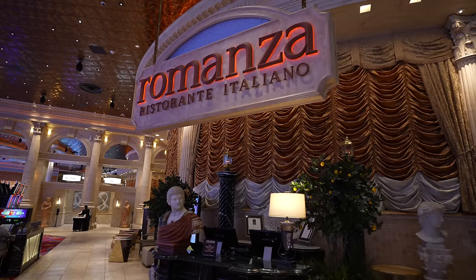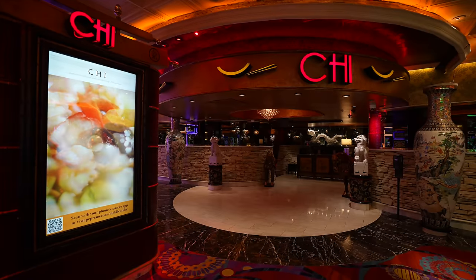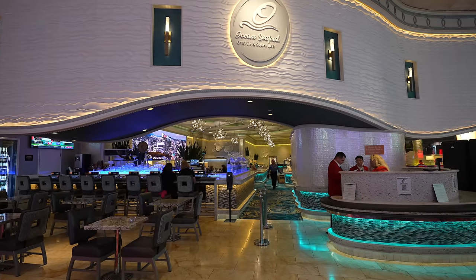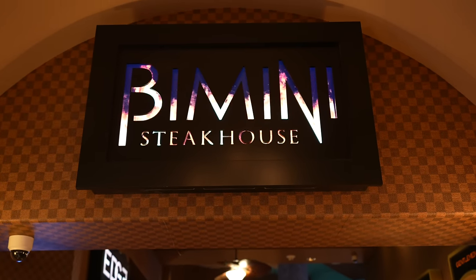We've been gambling like crazy, but it is time for dinner. There are a ton of restaurants in here for fine dining. They have Romanza, that's Italian. They also have Chi, that's the Chinese restaurant. They've got a fast casual Mexican restaurant, a couple of delis and cafes that are open 24 hours. But we are here specifically to try Bimini, their high-end steakhouse. We've heard some amazing things. This is tucked back in our Tuscany Tower, so it's probably one of their newest restaurants. I'm excited, let's check it out.